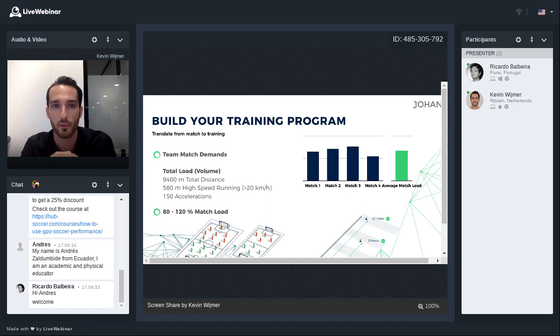I've given you a couple of examples, starting with total distance. So let's say after 4 matches, you get an average match load of about 9.5 kilometers of total distance covered, and 580 meters of high-speed running, which is the distance covered above a speed of 20 kilometers an hour. And let's say about 150 accelerations. So once we have this information, we can use it to base our training load on, and we can build our training program. Now we can start thinking of how to reach these demands for optimal preparation.